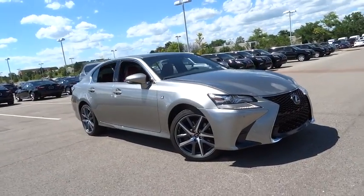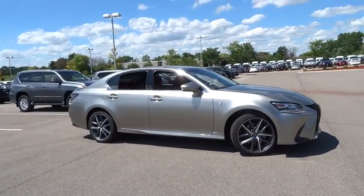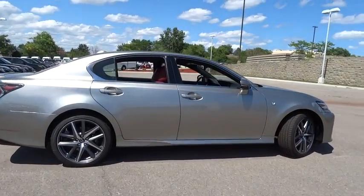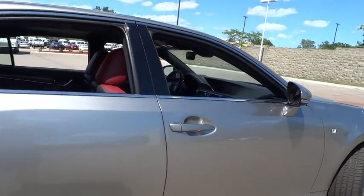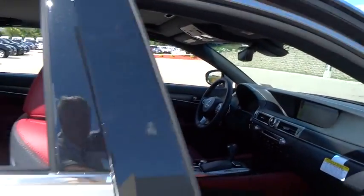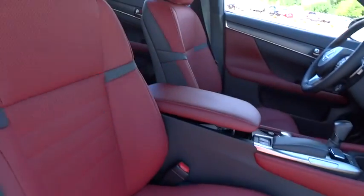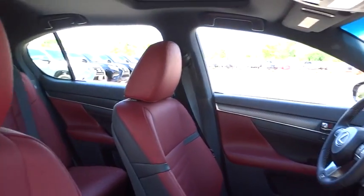2016 Lexus GS 350. The GS 350 boasts a 3.5-liter V6 with a 303 horsepower output under its hood. Yet this beautifully built car remains a luxury sedan first and foremost, with its plush interior, high-tech amenities, and impressive standard equipment.